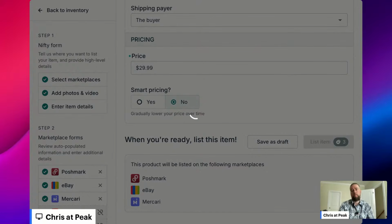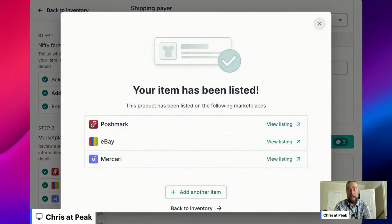So obviously, there's some things that I need to do to get a little bit more dialed. I mean, those are the first two shirts I did. I didn't watch any tutorials. If there is a tutorial, I don't know it even exists. But those items are listed. You can see just like that: Poshmark, eBay, and Mercari.